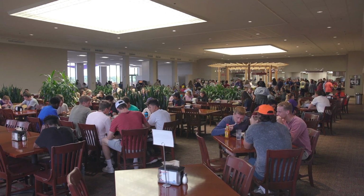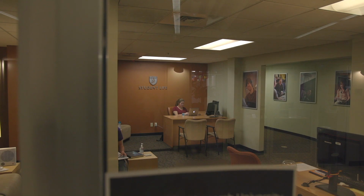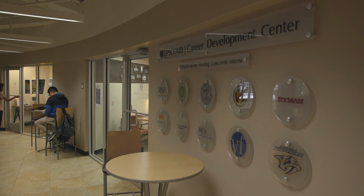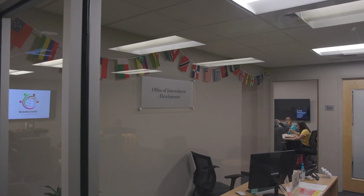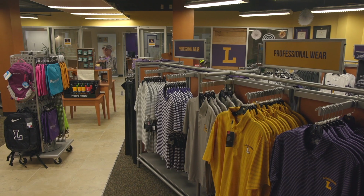So many choices. Downstairs, we have our student life offices. Our student activities board, student government, housing, chapel, the Career Development Center, and the Office of Intercultural Development are all conveniently located here. Our post office and bookstore are all downstairs as well.